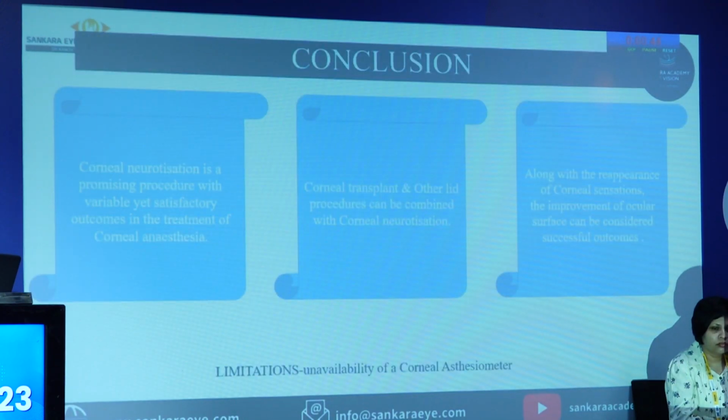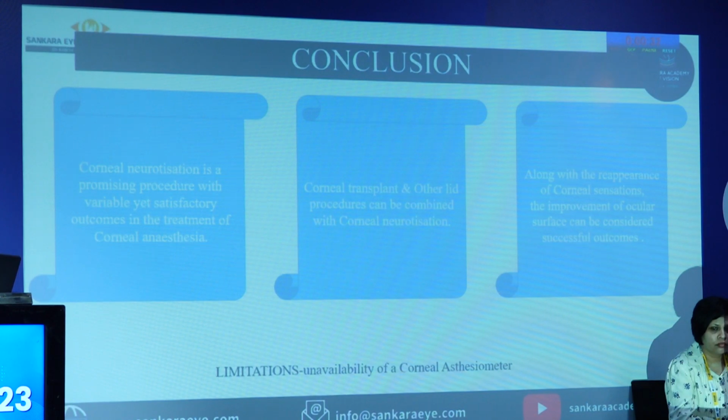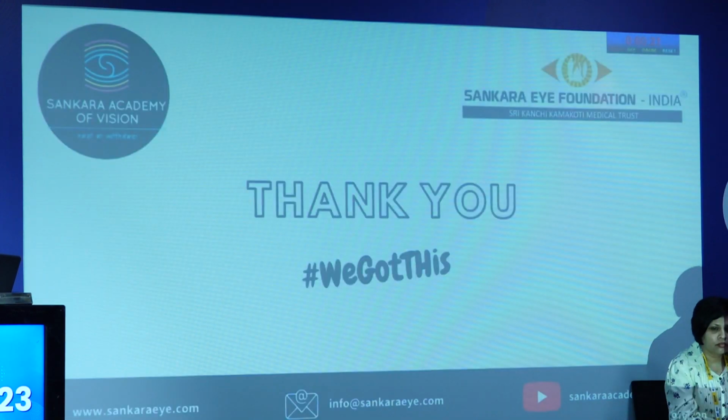So to conclude, corneal neurotization is a very promising procedure with satisfactory outcomes. Corneal transplant and other lid procedures can be combined with neurotization, and along with the reappearance of corneal sensations, the overall improvement of the ocular surface can also be considered a successful outcome. The only limitation we had was unavailability of a corneal esthesiometer. Thank you, one and all.